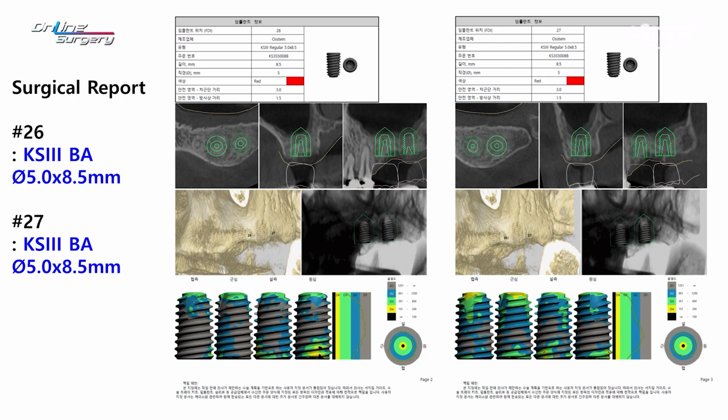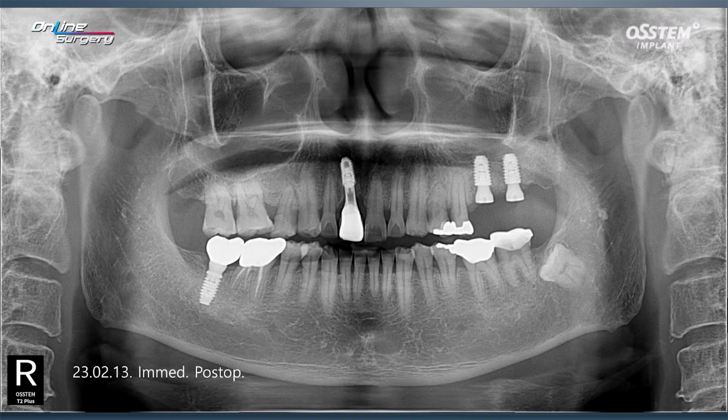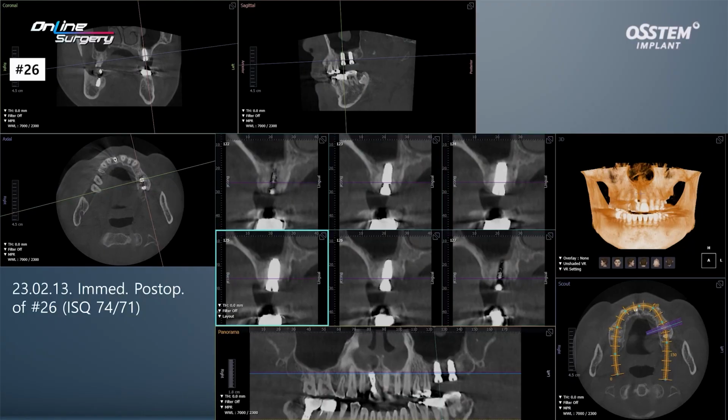I did not think there would be full penetration with 8.5 millimeter drilling. That was the way the implant placement plan was formed. This is the post-op image. On the panoramic image, the sinus inferior floor seems to be penetrated, but bone graft was not done. If you look at the immediate post-op CT in number 26, the apex area is slightly in contact with the sinus inferior border, but it did not penetrate and there was no membrane perforation.